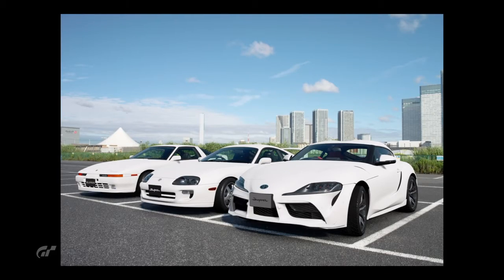So, for the race event, the GRRZ Supra ended up getting first, gaining it 3 points. The RZ got second, gaining it 2 points, and the 3.0 got last, gaining it 1 point. On the drag test, the GRRZ once again got first, the RZ got second, and the 3.0 again got last.